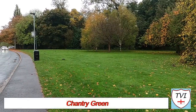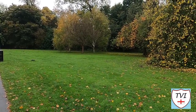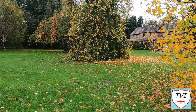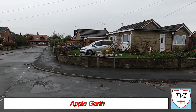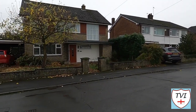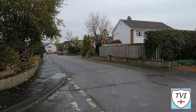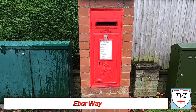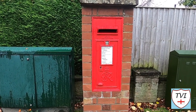This area opposite is the Chantry Green. Now, forgive me if Upper Poppleton never had a chantry, but I reckon it did, despite the fact I found nothing about one. There did seem to be some kind of building remains at the back of this. And now we've come away from Main Street and into Poppleton's suburbia. Centuries ago, you would have been able to easily determine what was Upper and what was Nether Poppleton. Not these days. This is Applegarth. Around the corner on Ebor Way, we find a standalone postbox, and this one is another one from the era of George VI, which means I saw two of these in the same day. The other one was located in Skelton.